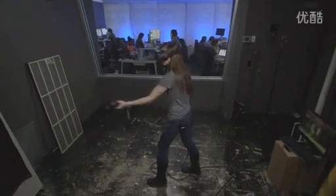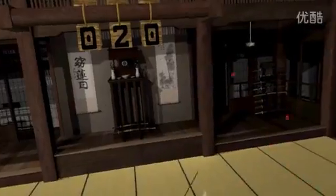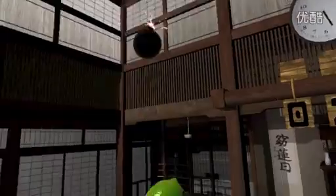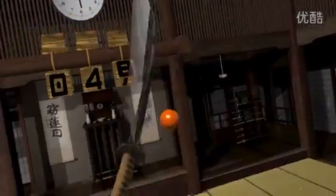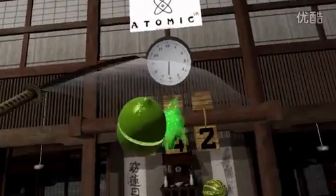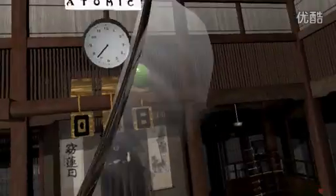So I'm just here in ninja training, slashing fruit as one does. The thing that's really unique about the Vive is that your body feels the effects of the things that you're doing. That might not be great in the long run because it means that it kind of limits how much you can do with the experiences, but it's really fulfilling the promise of virtual reality.